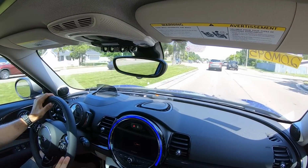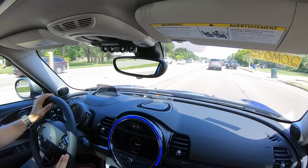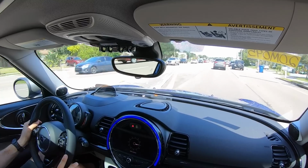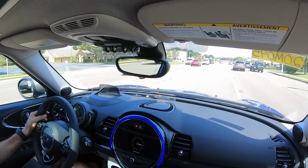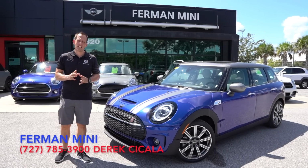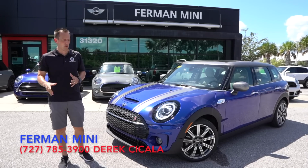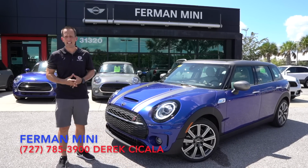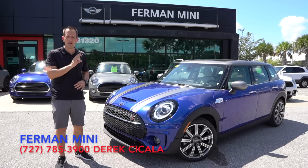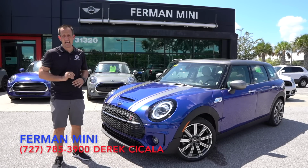Hopefully this gave you a nice roundabout feeling of what this Clubman S is all about. We're gonna get back to Furman Mini and wrap this up, so I'll see you in a split second. All right, guys, another wonderful time here at Furman Mini. I definitely gotta thank Derek and the whole crew for allowing us access to these 2020s. As soon as they get here, stay tuned for the Clubman, that John Cooper Works Clubman S, that's gonna be coming very soon.